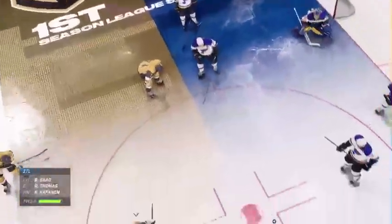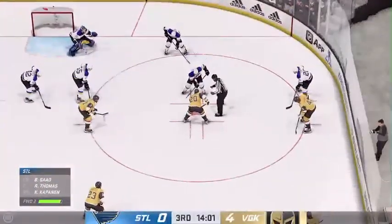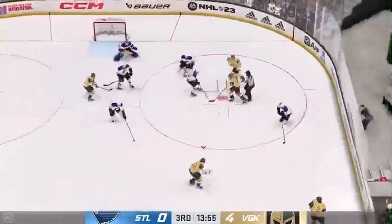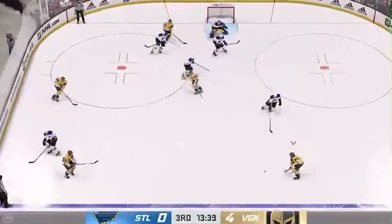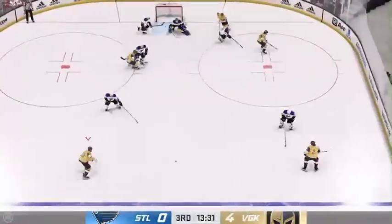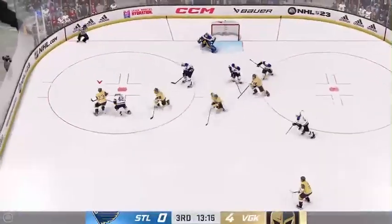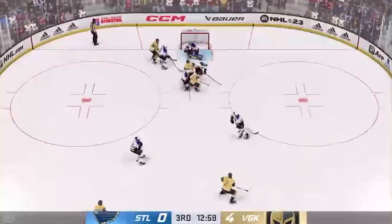Centers glide into the dots. We're ready to get things back going again. Vegas takes possession off the faceoff, maintains possession. Tape-to-tape feed on the blue line. Through the offensive zone and behind the net now.